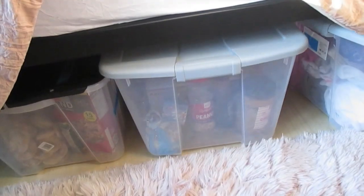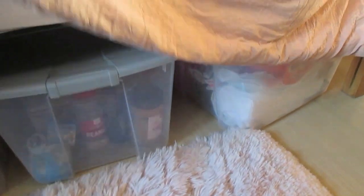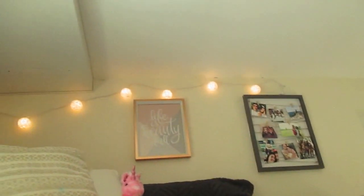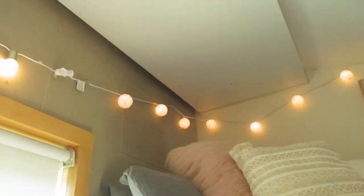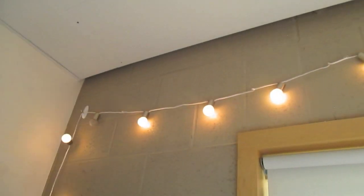and then underneath my bed we just keep boxes with our snacks, and I have extra towels and laundry detergent in that one. And this is Morgan's bed. Those lights that she has above her bed are actually mine, and those are from Target. And then these ones are hers. I don't know where they're from, but I'm assuming Target.